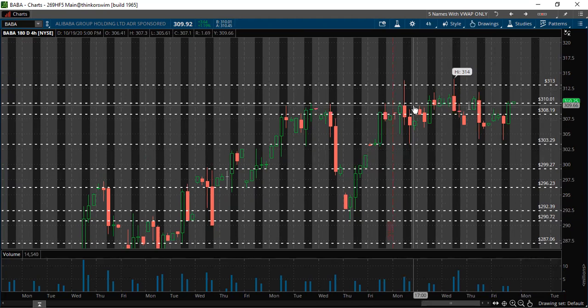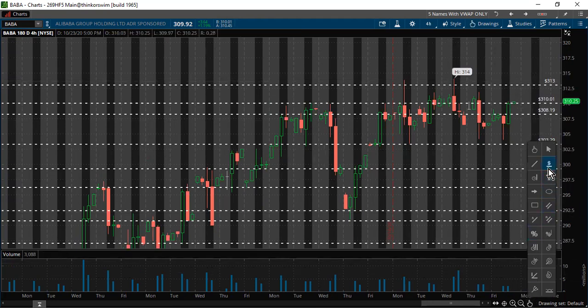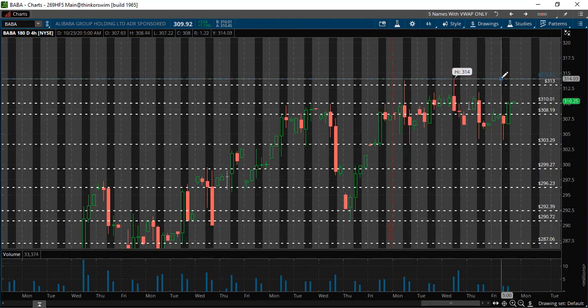So if you were to enter at 310, I would call that a risky trade, right? I would look for 313 to break, even above this candle wick here at 314, as my resistance points. I like to see a break of this before I enter. That way we can move on to all-time highs. Or, well, 314 is all-time highs.